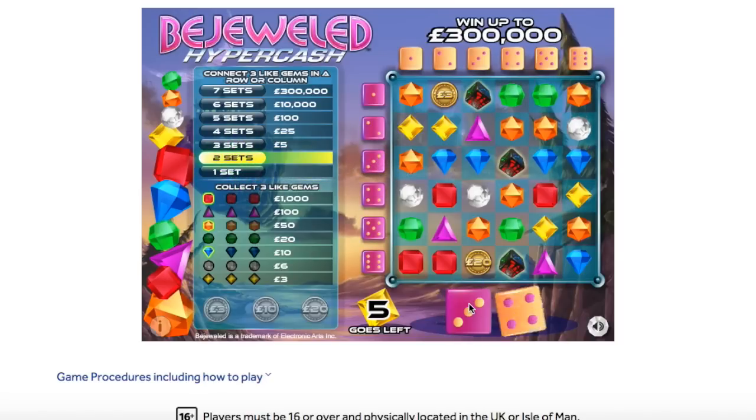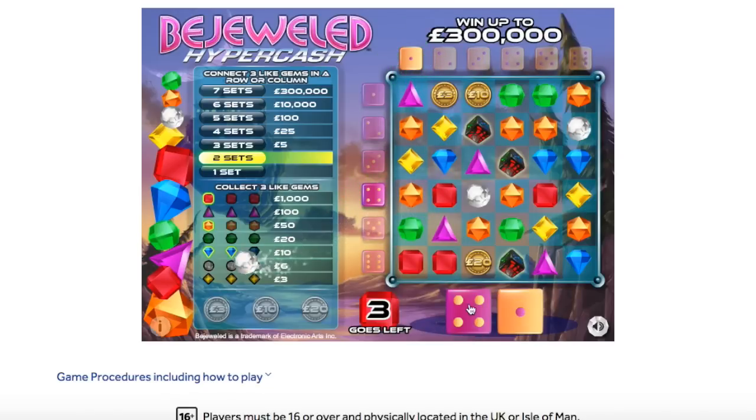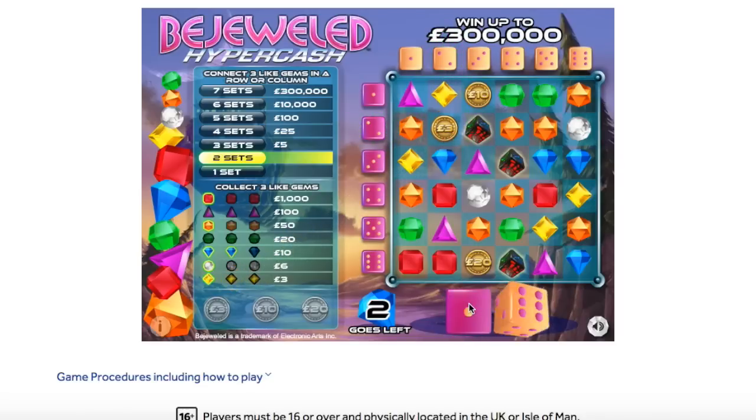We need one more for a fiver. Game over. Need another blue one for a tenner. Oh, that was close. Three goes left. Oh, we have a yellow one.